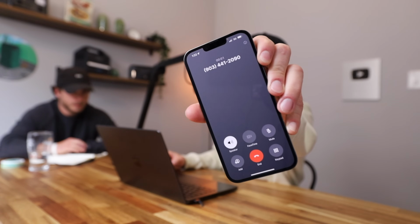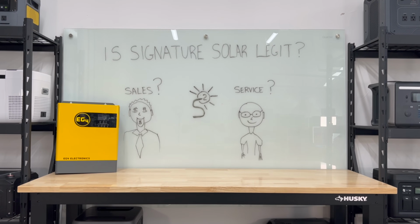We made up names, addresses, and reasons for calling in, and Tiny Baby and myself both spoke with the sales and the tech support. We graded them based on our experience to help find out if Signature Solar is legit. And most importantly, giving us confidence when we're recommending you guys to shop there, or to find out if we need to stop sending you guys there altogether.